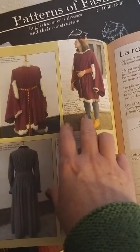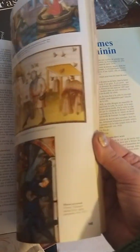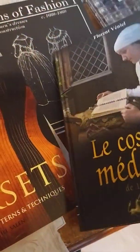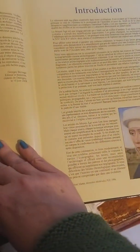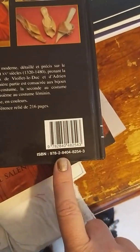Where's the picture? There's originals, patterns, and here we go. So these are reenactors that are beautiful reenactors. They've made beautiful costuming, and they got together and put a book together. So I'm assuming you can actually order this online. This is Le Costume Médiéval from Heimdal. There you go, that's the ISBN if you want.